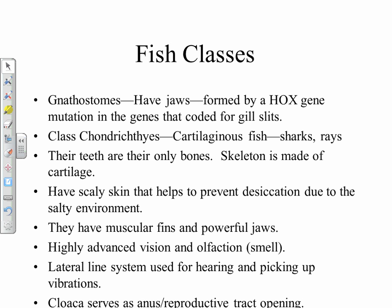Cloaca is basically a pouch found at the end of what? Have I ever dissected a frog? Nobody dissected a frog? At the end of the large intestine is this pouch in a frog called the cloaca. But it not only sends out the poop, it also sends out the sperm or the eggs, because the reproductive system and the urinary system, they all dump into that same pouch. It's the way it works in sharks and rays as well.